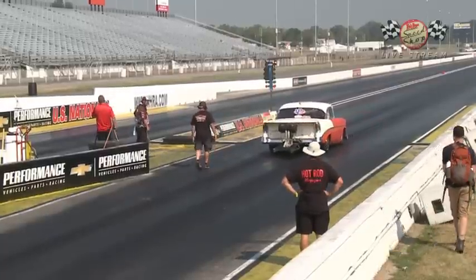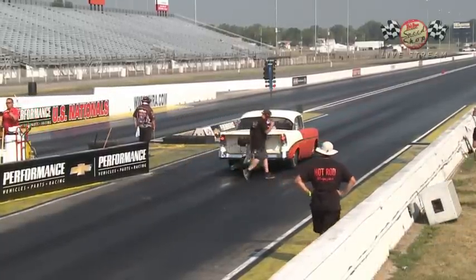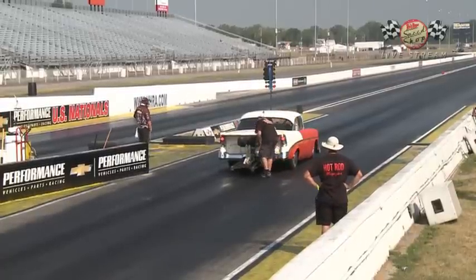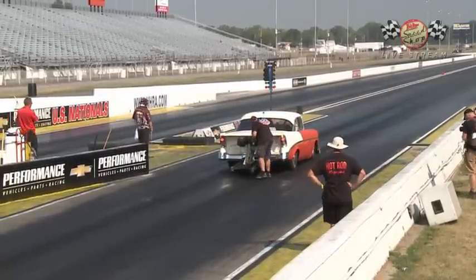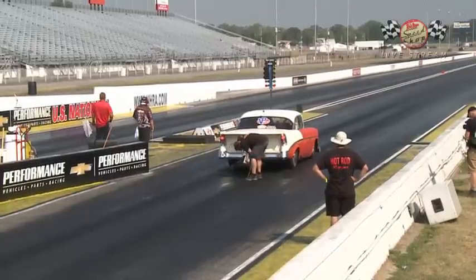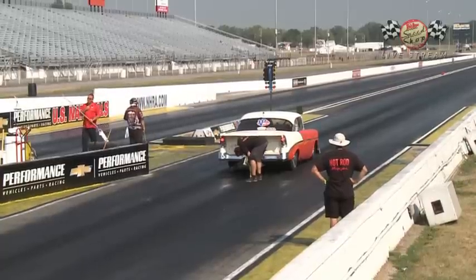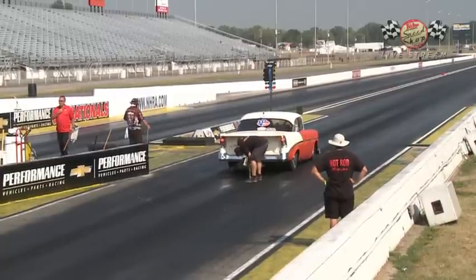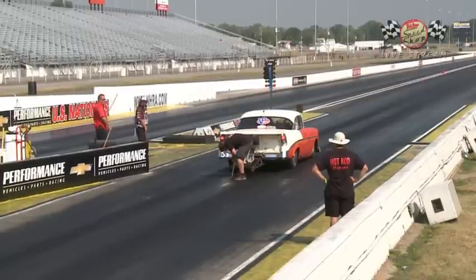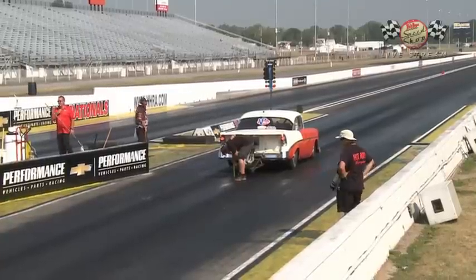So Joe Barry completes his burnout, backs up to the starting line. Barry got the wheelie bars adjusted. I believe the fastest or the quickest this car has gone is 7 flat.